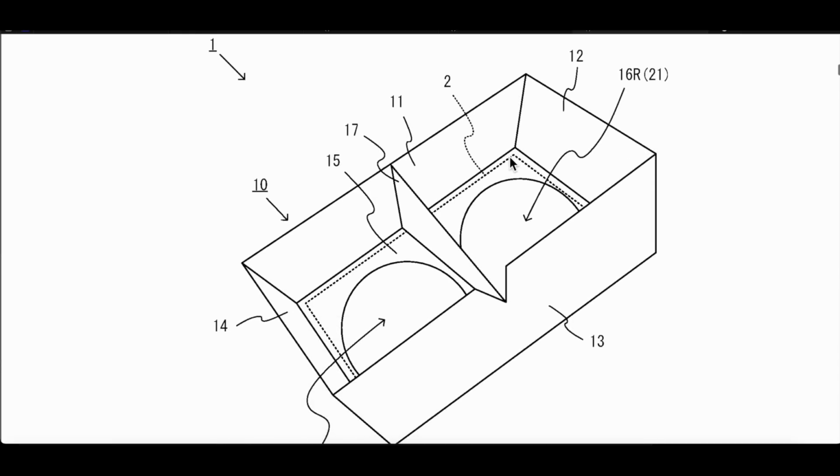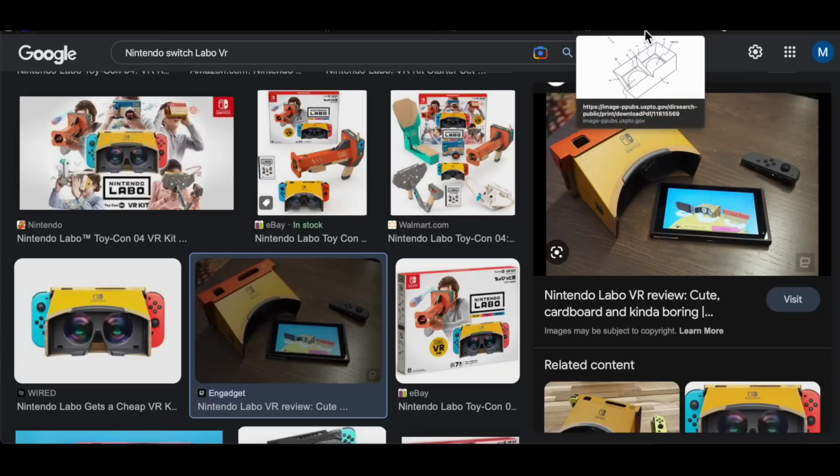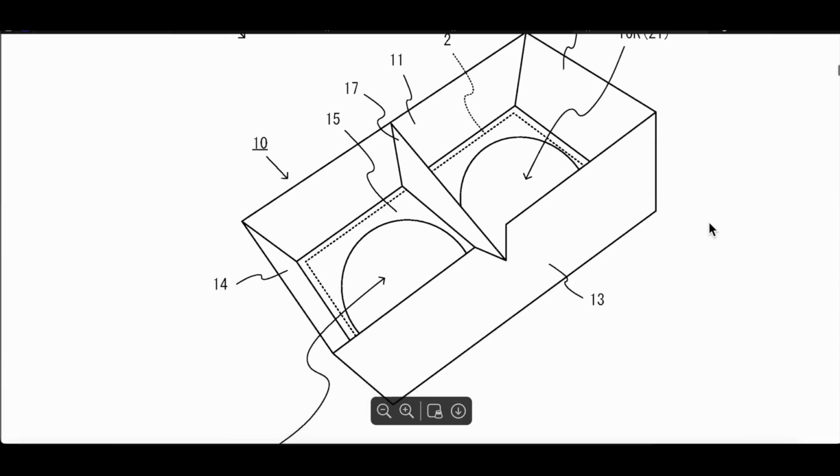The first image you'll find is of the internal of the actual goggle area. Now you might say, "Oh, Mike, this looks like the one that was released, this one right here, the Labo, right?" But if you look at the Labo, this is the entire area of the Labo right here. It would be missing all this part here, and it would not be this right here. So we have a device that's more squared off, and it looks more like a computer rather than that thing right there. So let's go ahead and continue.